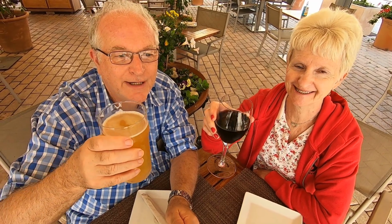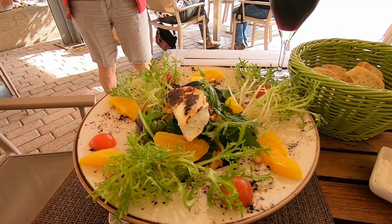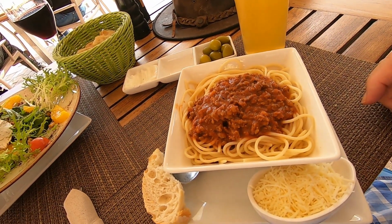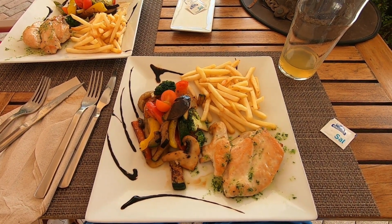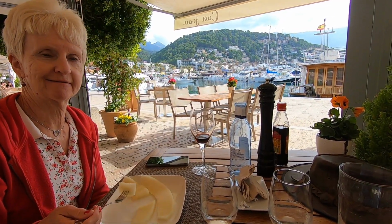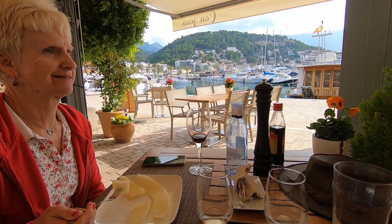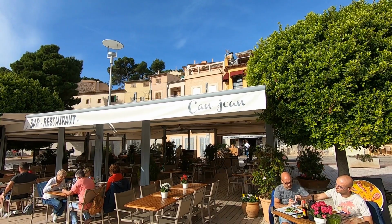So here we are in the port of Sóller, and we've decided to stop off for a menu del dia. So cheers everyone, see you all later. Anita chose the salad for starters, and I chose the pasta bolognese. And we both chose the chicken for the main course. So we're just finishing off our lunch. What a splendid view we've got over the port of Sóller. So we've had a very nice lunch at Can Joan.